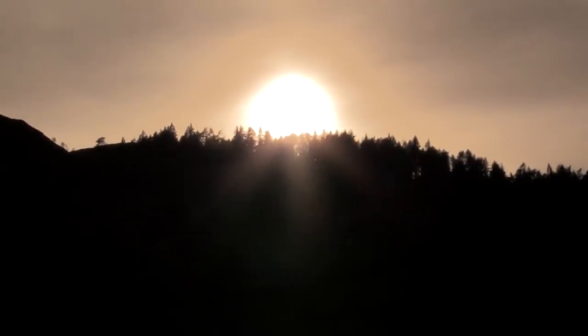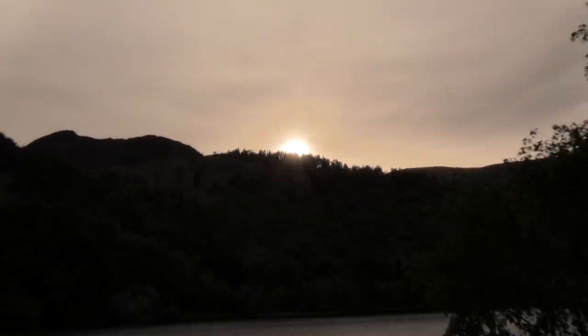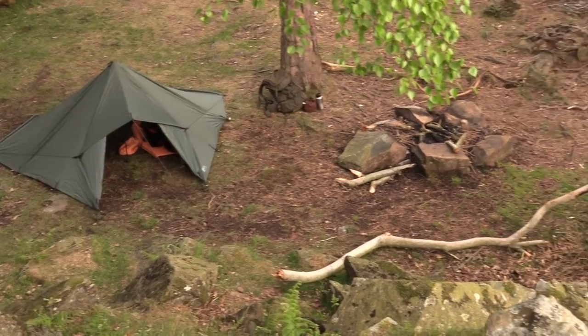Sun's about to go over the hills. No! What a view. This is what we come here for. Things like this, feelings like this. Freedom. Freedom and nature. There's camp from up on the crag.